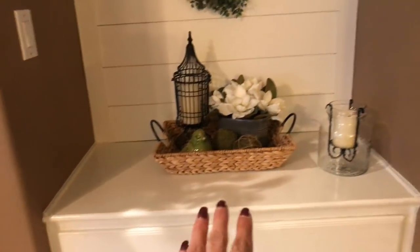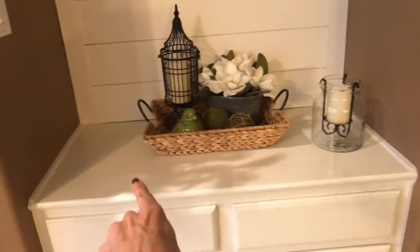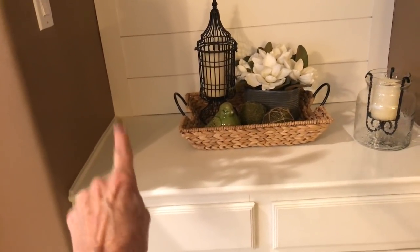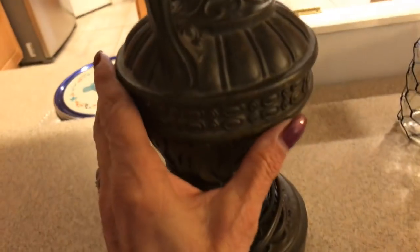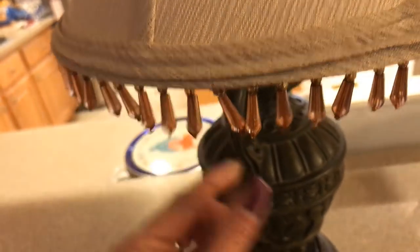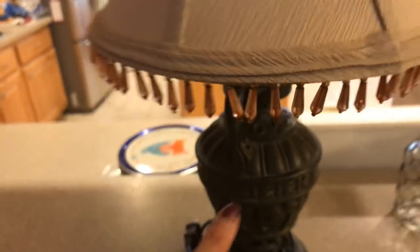But this, I used to have this sitting over here, and this was over here, and then I had a stack of two books there and a lamp. I took the lamp out because I'm going to paint it white. Let me show you. This is the lamp I took out. It's kind of bronze. So I'm going to paint this white, and then I'm going to get some different shade for it. And then maybe I will put it back over here.